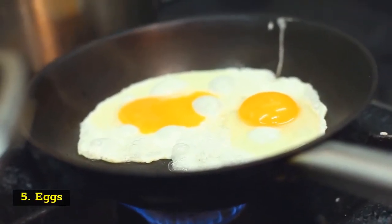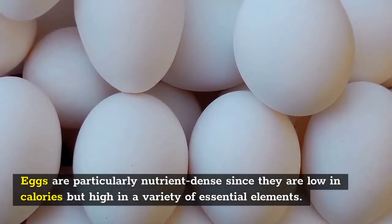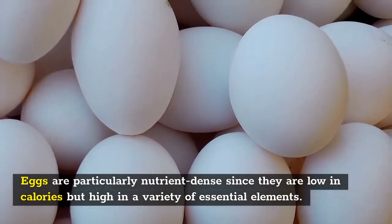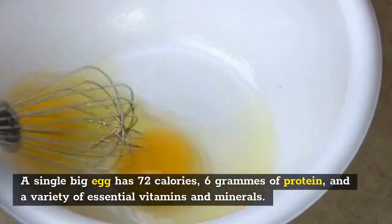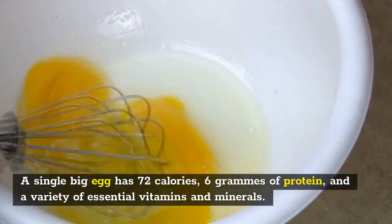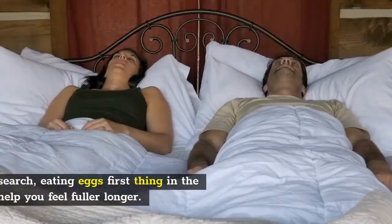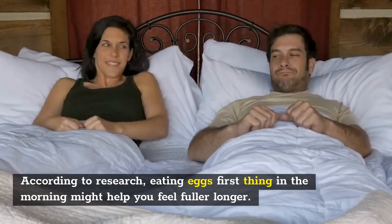5. Eggs. Eggs are particularly nutrient-dense since they are low in calories but high in a variety of essential elements. Nutritional value of eggs. A single big egg has 72 calories, 6 grams of protein, and a variety of essential vitamins and minerals. According to research, eating eggs first thing in the morning might help you feel fuller longer.